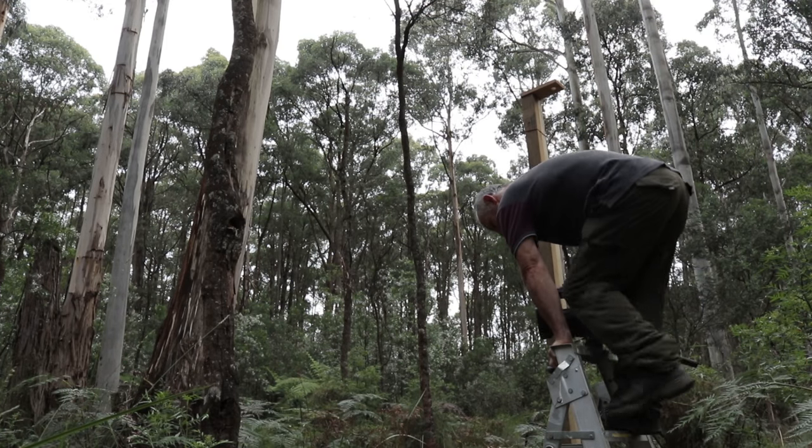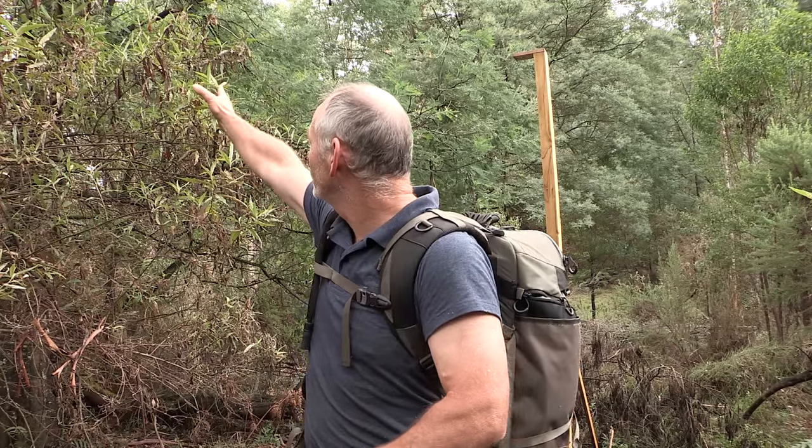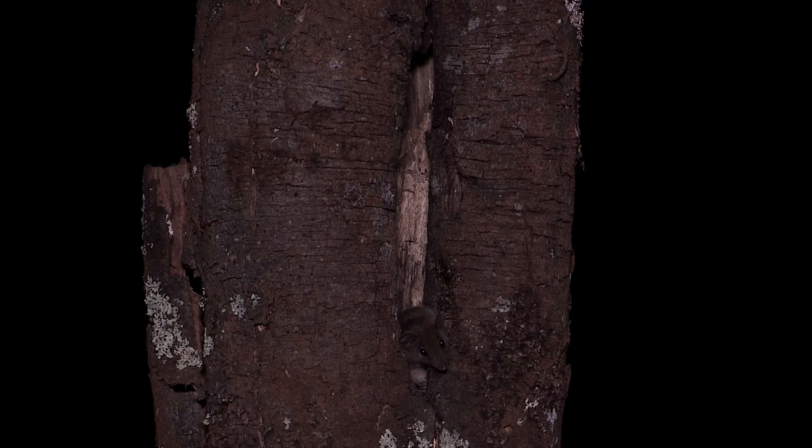I'll put some stakes in, peg them in, so it doesn't move too much when I'm mucking around with buttons. So my subject's over there in a tree, little Agile Antechinus, with females this year. I had three trees where I could actually film the babies coming out of the nest, running up and down the tree, going about being joeys, learning about life. So that's a good little tool, a little DIY project I came up with to solve a problem.